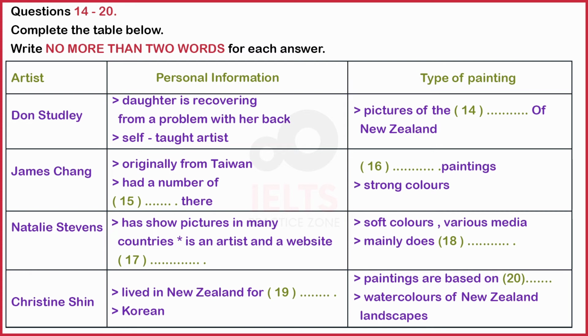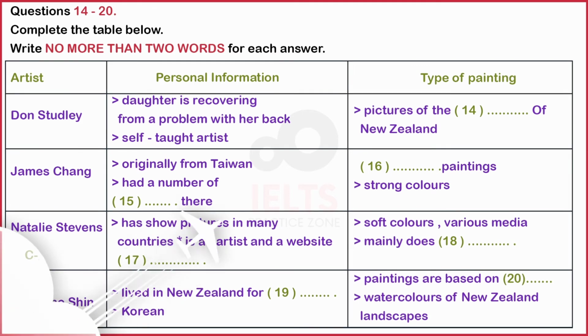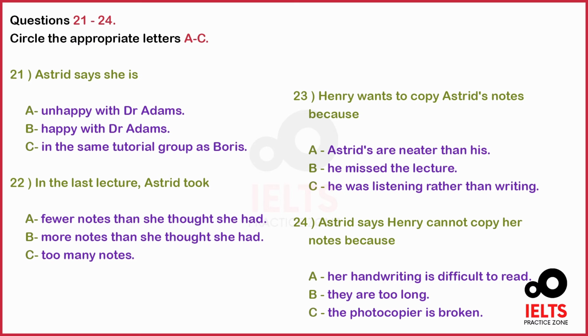That is the end of part 2. You now have half a minute to check your answers. Now turn to part 3. Part 3. You are going to listen to a conversation between 2 students talking about a lecture they have just attended. First, look at questions 21 to 24.